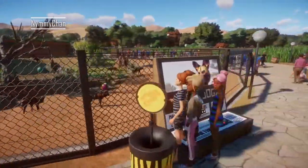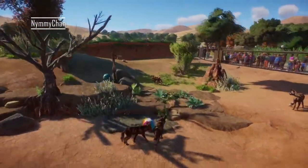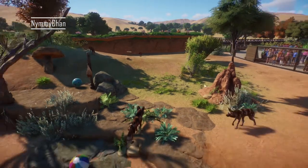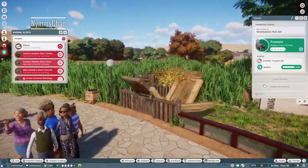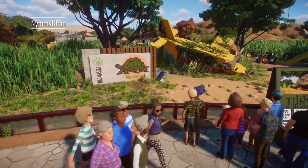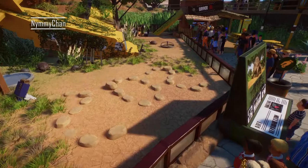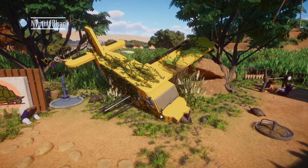Ooh, wild dogs. I used to think that wild dogs and hyenas were the same. They were not. I love that they have a little bit more green. I like these little pieces of vegetation in there. Really cool. Let's unbox all of these. The turtles. I always feel like you have two turtles and then suddenly you have like 500 and they never grow up.